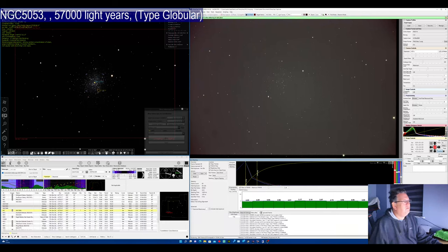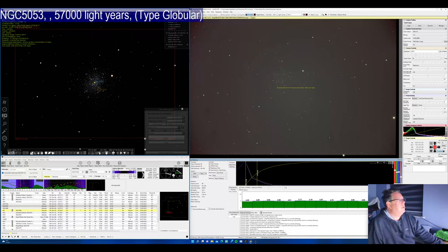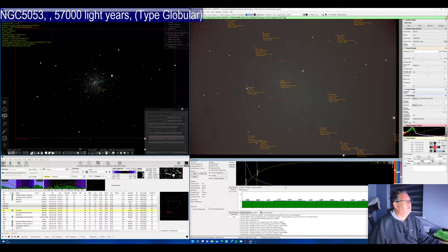There is something there. Hang on a second. Let's do a plate solve. Great thing about SharpCap is it's got deep sky annotation. So let's see if we can see, because there seems to be a fuzzy thing right there. Let me see if there's something. Oh, it's a galaxy. There we go.